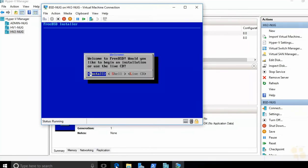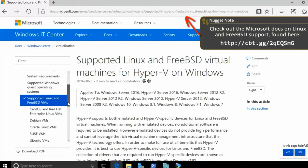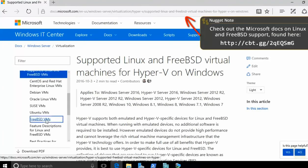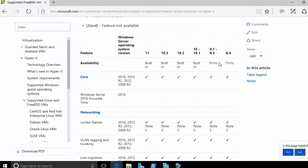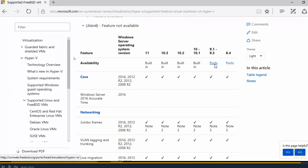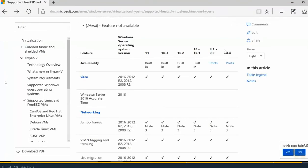And just to show you what I mean here, I have a browser open right on the Microsoft docs here for Linux and FreeBSD. If you scroll down on the left and choose FreeBSD VMs, scroll down here. This will show us all the supported versions. Notice we have Linux Integration Services built in from 10 and up. If you're on an older version, though, you will need to install these ports, as they're called. And if you click on this right now, as of this recording, these links are actually broken, and they've been broken for about a week now.